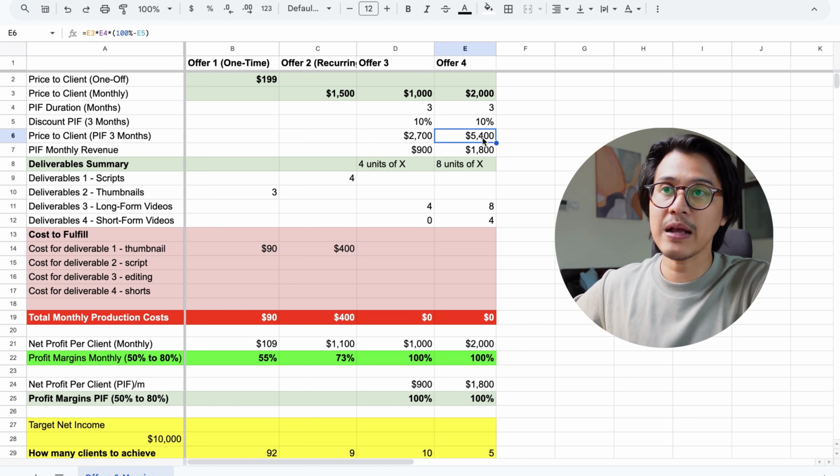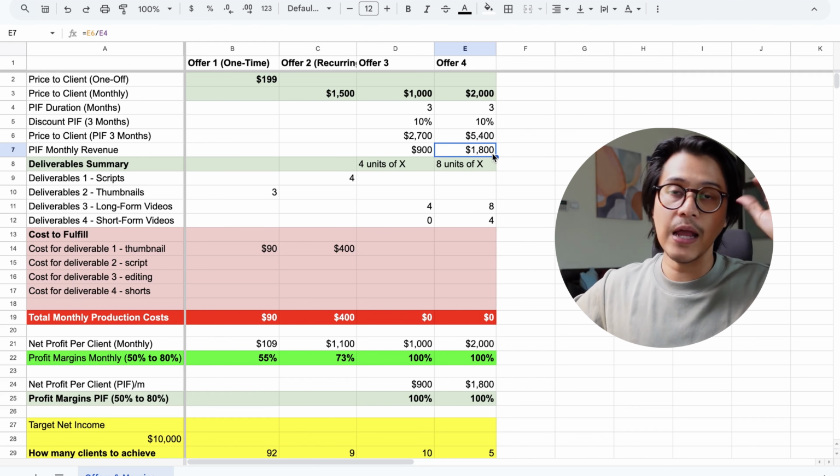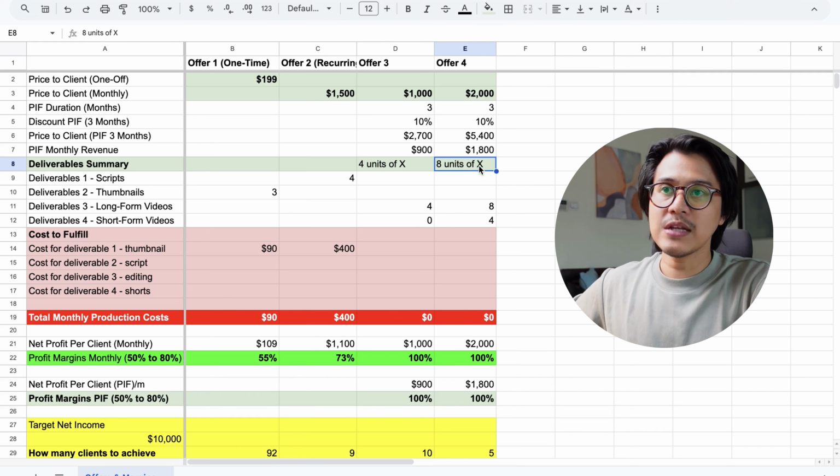So if we calculate back, 5,400 divided by 3, that's equivalent to $1,800 instead of $2,000. So that's the way the client will think. Okay, if I pay in full, I actually save $200 a month. That's pretty good. So let's say this is the delivery summary in terms of tax.